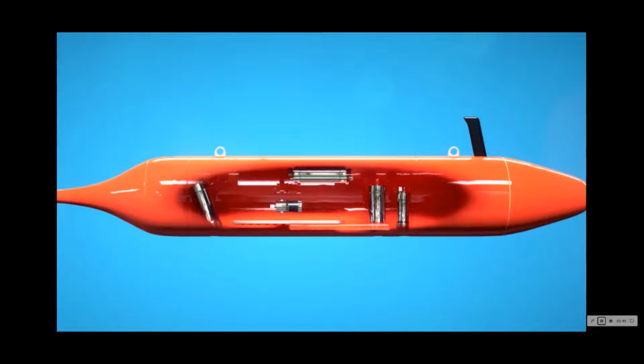So this image shows how easy it is to actually incorporate our systems into a vehicle. This is an example of the very first integration we did with a vehicle, and it was integrating our equipment into a Hugin for pipeline inspection.